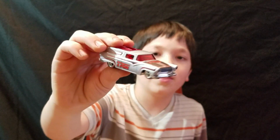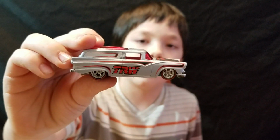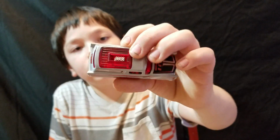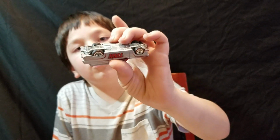Ooh. What else? Oh, another egg crate. Cool. What does that say on the side there? TRW. Wow. Toys R Us? No, TRW is tires, I think. That's cool. That's a really nice one there.